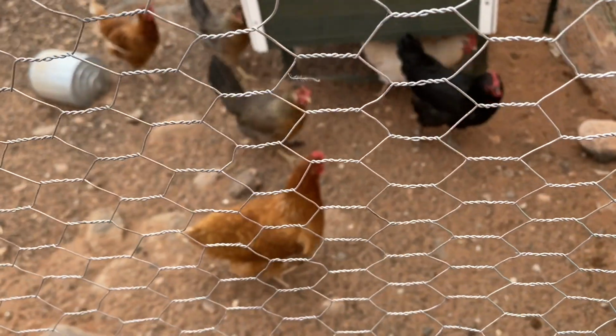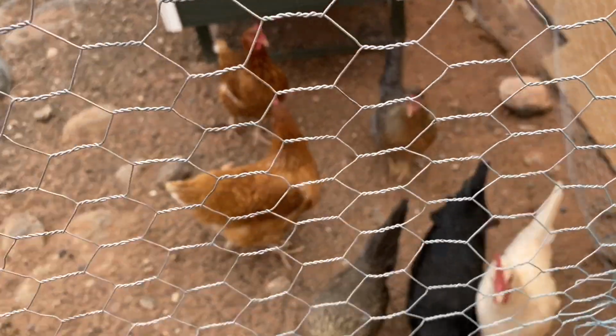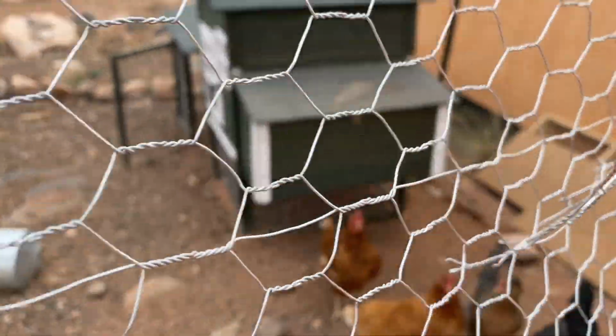Isn't that right, ladies? My good gals. 1, 2, 3, 4, 5, 6. Missing a black one. Must be inside laying some eggs.